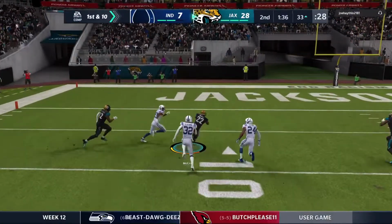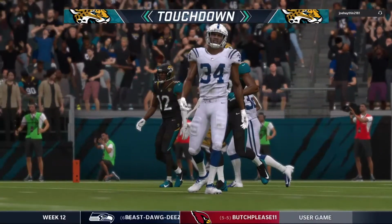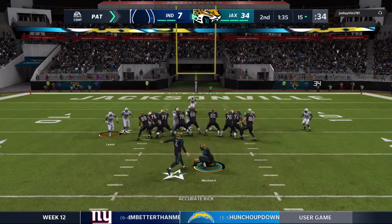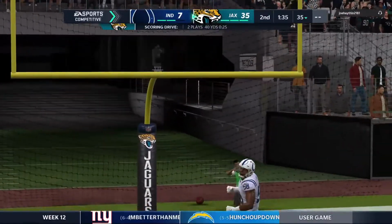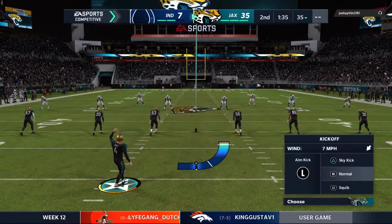Now a throw downfield is taken in by his running back. And he takes it in. Touchdown, Jacksonville. A great effort there, on his way to a monster game. 3 first-half touchdowns. And the Jaguars add 6 to their lead. And his kick is good. Makes the score Jaguars 35, Colts 7.